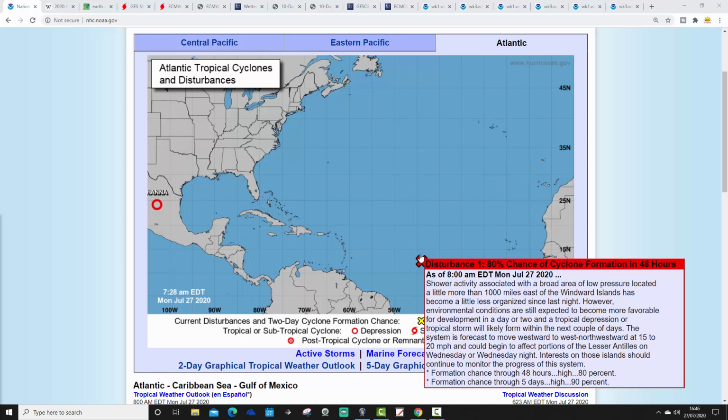National Hurricane Center are saying shower activity associated with a broad area of low pressure located a little more than 1,000 miles east of the Windward Islands has become a little less organised since last night. However, environmental conditions are expected to become more favourable for development in a day or two, and a tropical depression or tropical storm will likely form within the next couple of days. The system is forecast to move west to west northwest at 15-20 miles per hour, and could begin to affect portions of the Lesser Antilles on Wednesday and Wednesday night. Interests on those islands should continue to monitor the progress of the system.